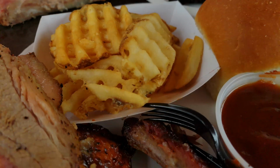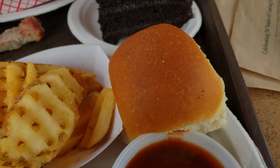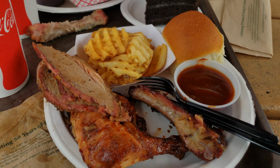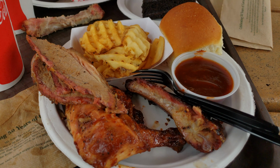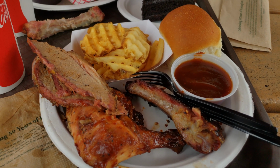Got some waffle fries, Carolina style tangy barbecue sauce, little roll, and then for dessert we've got chocolate cake coming up. Yeah, not even just for theme park food though, but food in general. Like if I went to a barbecue restaurant somewhere and had this, I would be pretty pleased. It's tasty. Just got some grub.